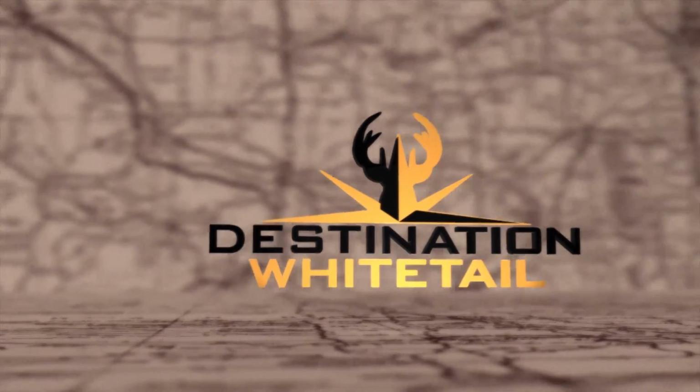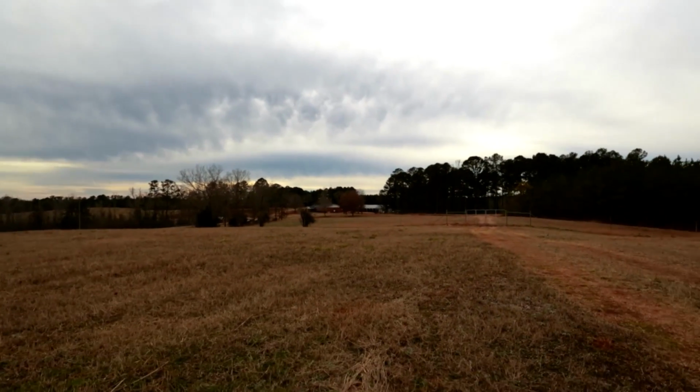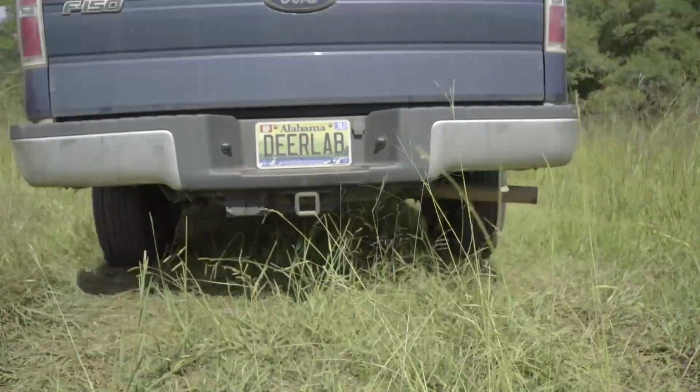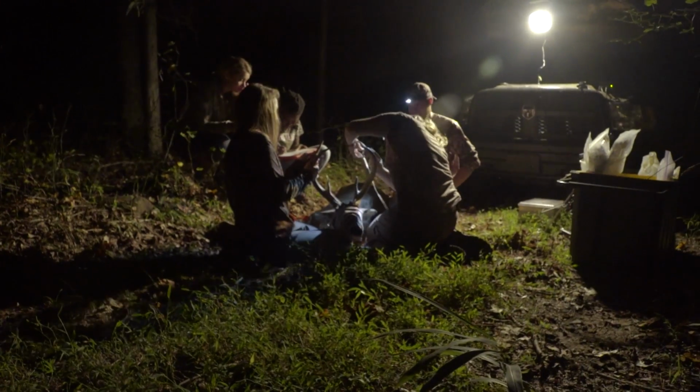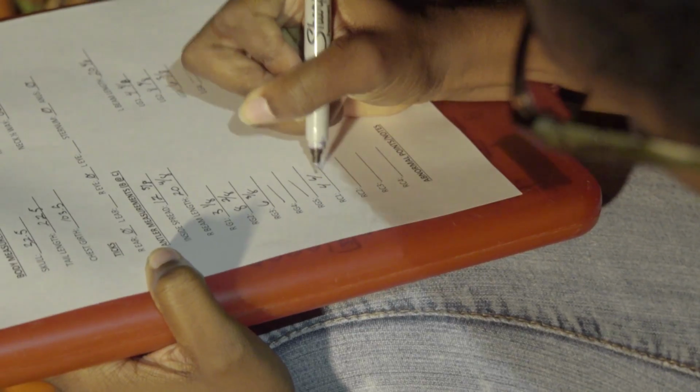This week on Destination Whitetail, it's time to learn about what the experts are learning about deer. We're a real unique entity. We are in the process of constructing a long-term data set on white-tailed deer. Our data set is increasing exponentially. We've had multiple graduate students graduate and complete their research.